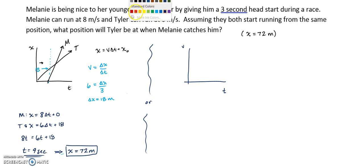We'll color code this a bit better. So let's go with red. So here's my boy Tyler. Literally, he is my boy. So that's Tyler. He's going along at a speed of 6. And then Melanie, she's my girl. Literally, she is my daughter. She's going at a speed of 8. No, this is not to scale.